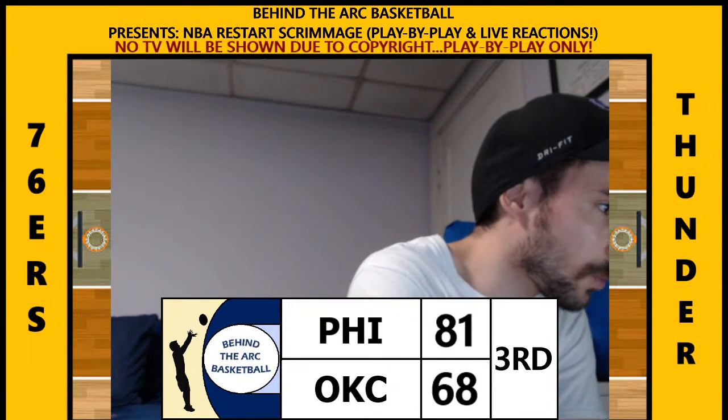So first shot's good by Baisley. Second one, that one's good. Making a little bit of a comeback here. Put it to 13. They were down by 21.